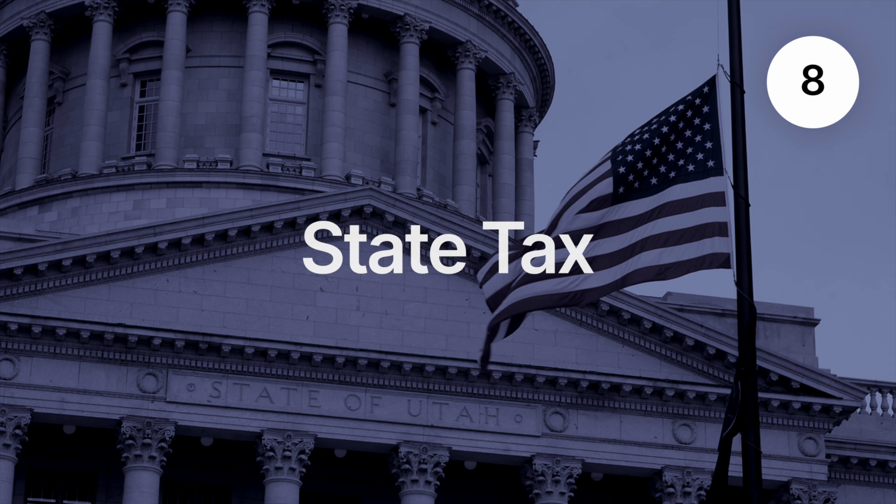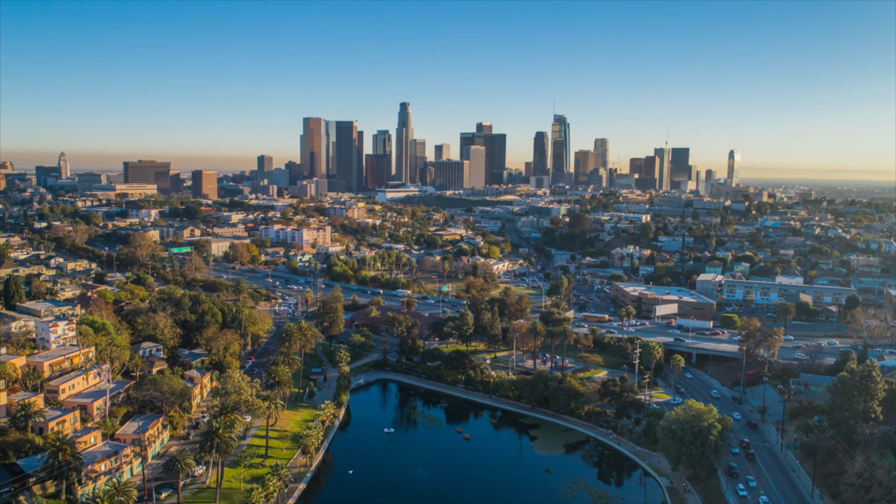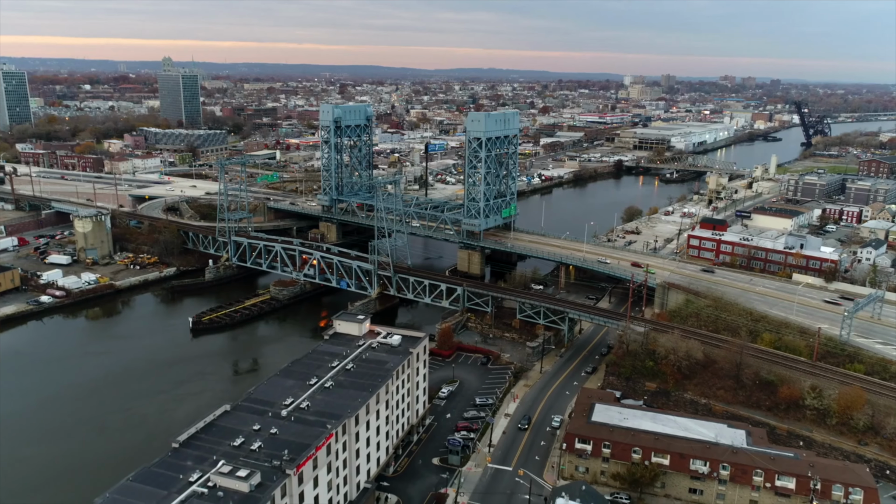Number 9 item to check on your paycheck: state tax. This is a portion of your income tax that covers taxes owed to your state government. Let's do a quick fun exercise. Which state do you think has the highest state income tax? If you guess California, you are correct. My current state of residence, California, has the highest state income tax compared to every other state out there. We like to call it the weather tax. The second highest is Hawaii, and the third highest is New Jersey.